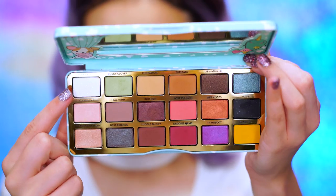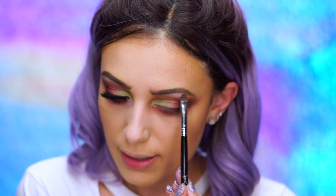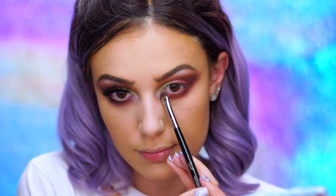To really highlight the eye, there's a really pretty white icy shade in here called Puppy Eyes. I'm gonna use Puppy Eyes in the brow bone, and this really lifts the look up, and I'm also gonna use it in the inner corner of the eye.